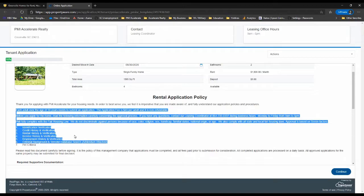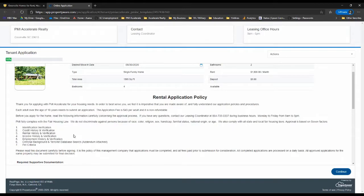We're going to be looking at your ID, your credit history, your rental history, your income history, and current employment, as well as doing the criminal background check. If you have animals, we will require you go through petscreening.com. It costs $20 unless it's a service animal or you have no animals.